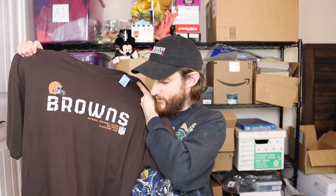Again, more football stuff. Cleveland Browns, $1.50. I thought this was worth it because it was $1.50, and there's some Browns fans out there, maybe. I don't really know if people even enjoy the Browns, actually, but it was cheap.